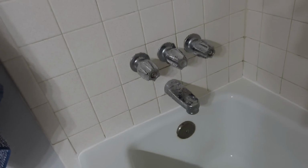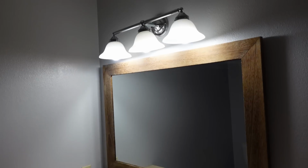Okay, master bathroom is done. So let me turn you around and show you everything. Here is the shower tub. It is so much better than it was before. It's not like 100%, but it's really, really good. That cleaning stuff worked amazingly well.